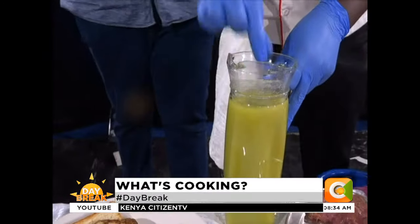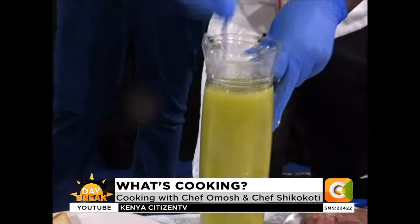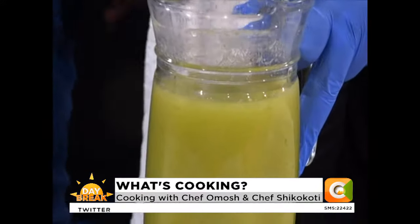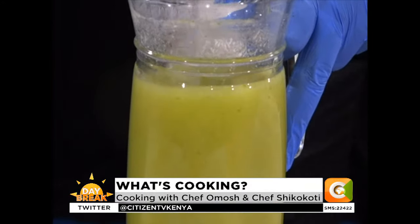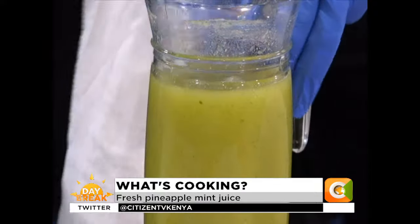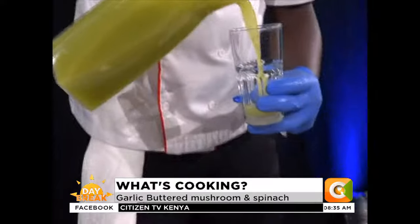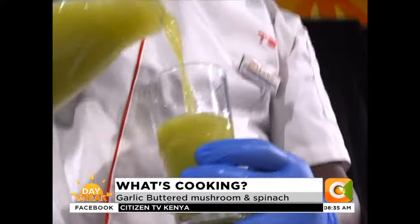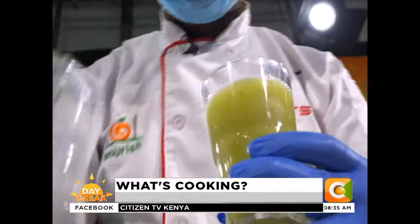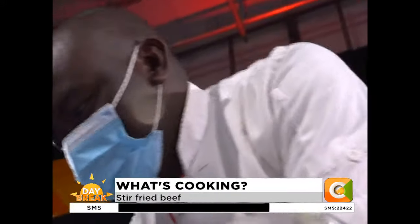And this is some pineapple mint juice. Very fresh. All this from Sebo. Not older than 1 hour. This is fresh kabisa. Hakuna chawa. Hii haijapita hata 1 hour. Ah, this is strong. It's good. It's fresher than some of your relationships. It's good.